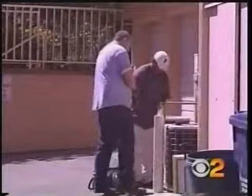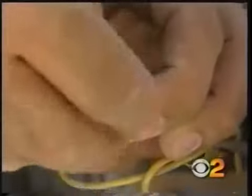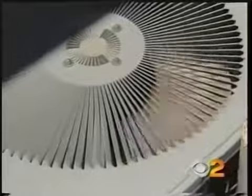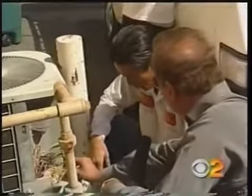As the sun beats down on Southern California, it's blowing hot air. We're turning up the heat on air conditioner repair companies. It's just not blowing cold air. Setting up hidden cameras in this condo in Newhall, then purposely disabling the air conditioner to find out what would happen. You gave an estimate for $350 to repair something where all you needed to do is connect two wires. Make sure it's working properly.